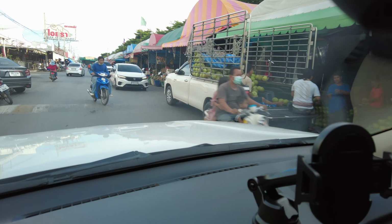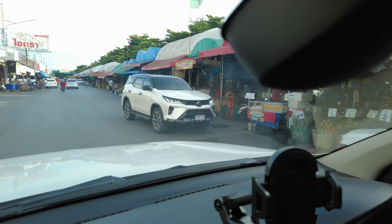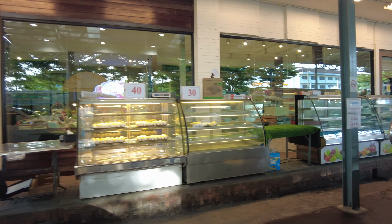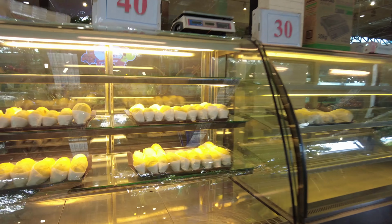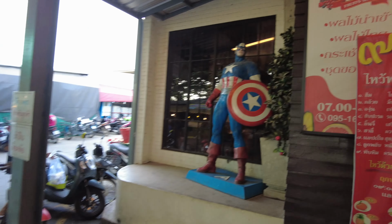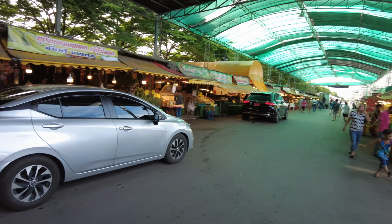So we got lots of goodies so far, but the one thing that we didn't get yet, we're on our way to get, and that's pineapples. Their pineapples are amazing out here. So I'm standing in front of Captain America, but I'm actually on Durian Alley. It's not really named Durian Alley, but I named it that because everything down here is all durian. So you got what looks like a bakery window, but it's durian in there. So this is what I call Durian Alley.